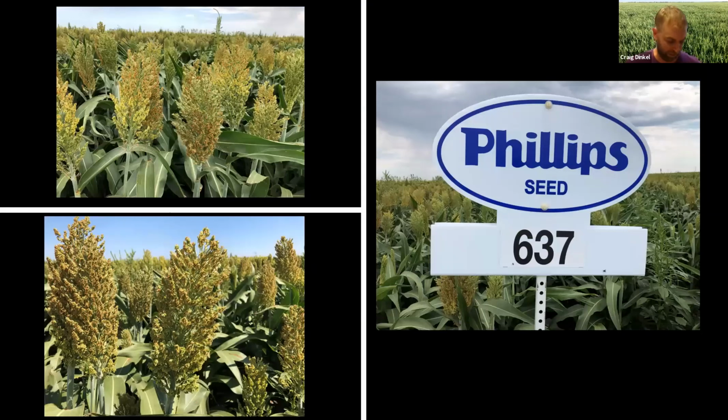Greg, you're up on Phillips 637. I'm Greg Henderson with Phillips Seed, based out of our Tescott location. Our 637 Milo is our most popular, best-selling Milo, and it's a medium early maturity, about 63 days to mid-bloom, around 105 to 110 days to full maturity. On our rating scale, we go 1 to 5, with 1 being excellent, 5 being poor.